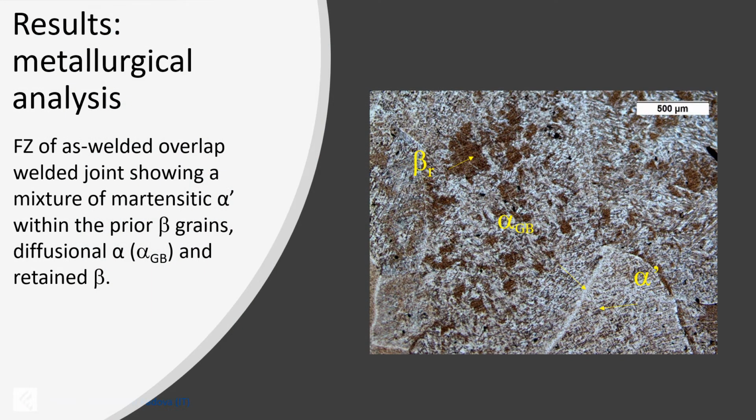Optical micrographs of the as-welded joint fusion zones illustrate the dominance of acicular morphologies within the microstructure, that seems to be mainly alpha prime martensite. Some thin layers of diffusional alpha grain boundary and retained beta phases are also observed. Alpha prime appears in the form of thin needles within the prior beta grains.